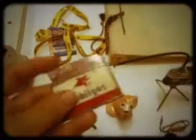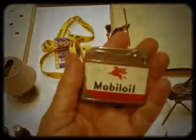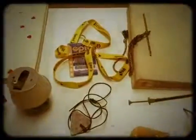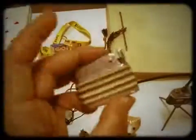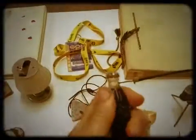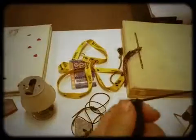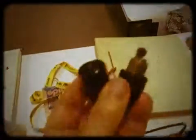In those days, you were given lighters when you did business with people. They used to put their company logo on them, as they do today, but now they're plastic and not so attractive. But these are quite beautiful little things. Coca-Cola one, which is really cute. Difficult to open with one hand, but there we go. You can see, you take it off, and that is where you light it.